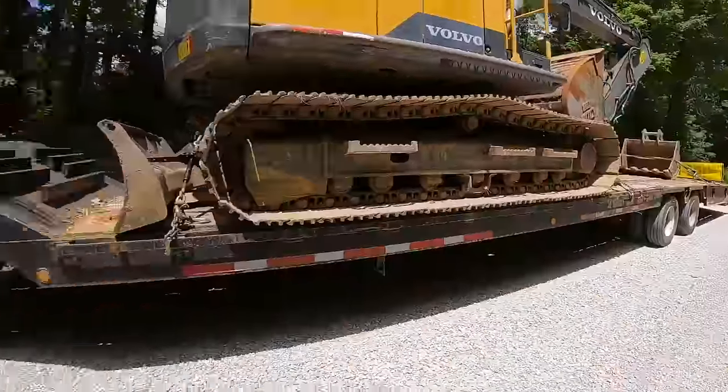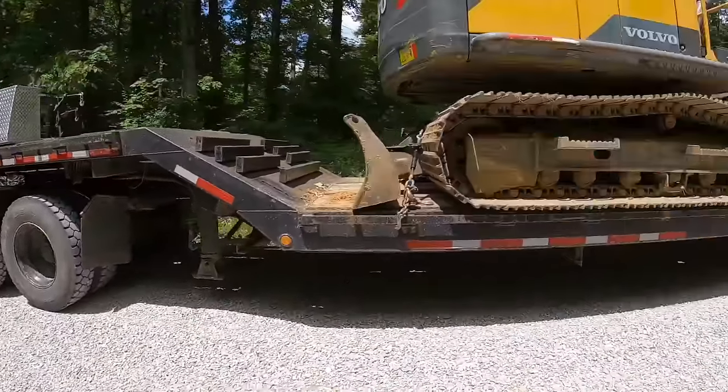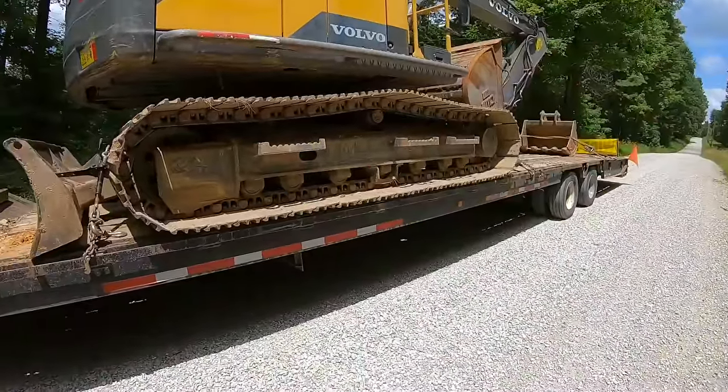Good news is we're in the right spots. We're gonna get chained. Nope, that's what we already are. We're gonna get unchained and we're just gonna offload on the road here. Plenty wide for traffic to get by, so that should be fine. Time lapse you?